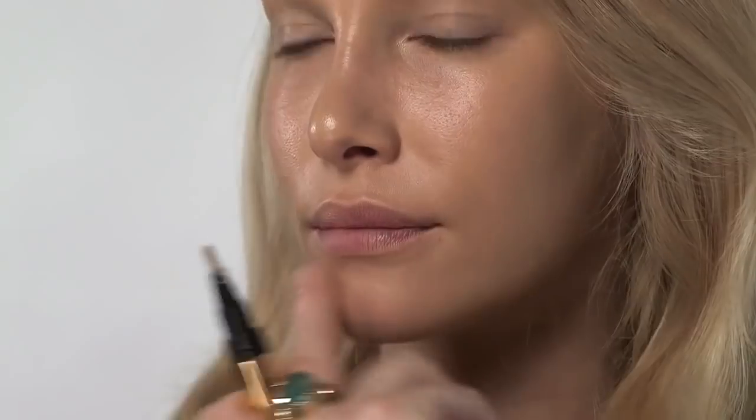Next I'm going to apply the retoucher, which is a treat and transform stick. It's fabulous, because if you have a spot, it has a lipidic complex which acts like a plaster. I'm using my retoucher stick in one shade lighter underneath the eyes. It acts like a light reflector and therefore makes you look like you don't have any bags.